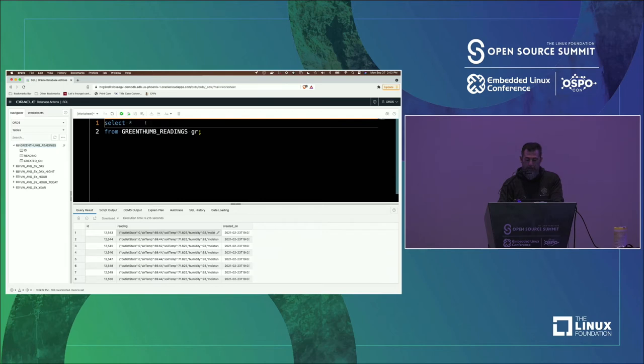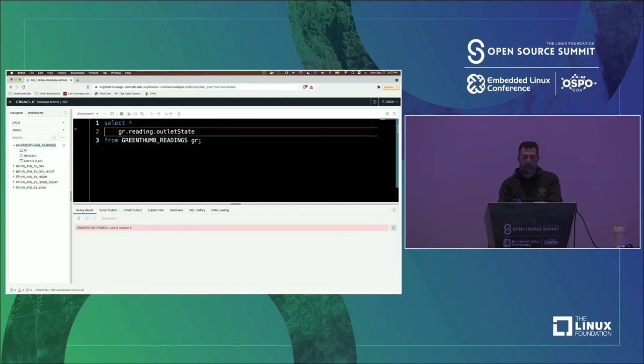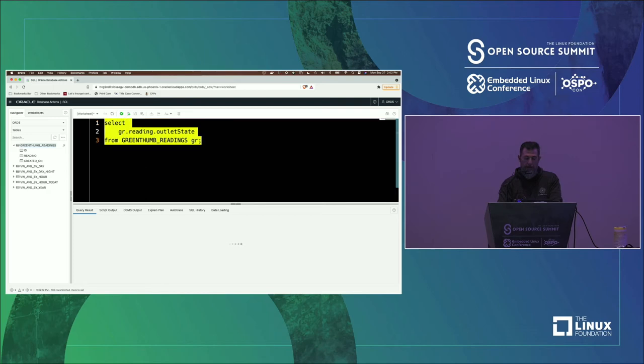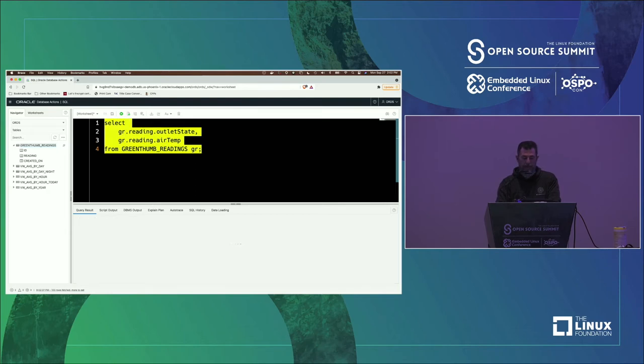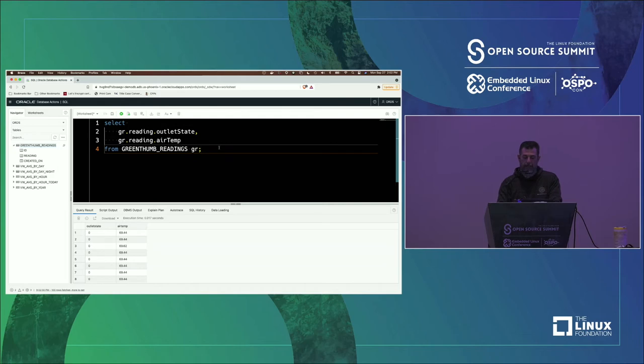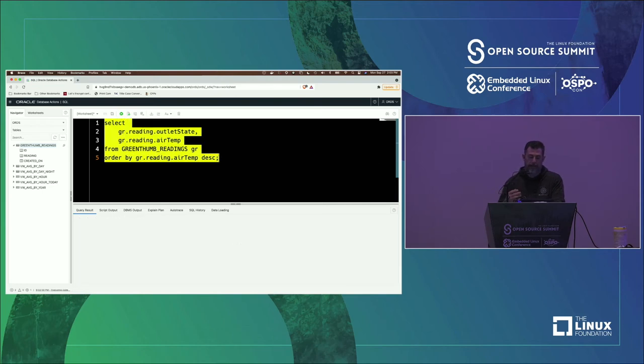The nice thing about the Oracle database is that it treats that JSON as basically a first-class citizen in the database, so I can actually query directly into that column and pull those values out individually. This allows me to do those nice aggregations. So if I wanted to pull out the air temp, is it air temp or air temperature? Air temp, okay. And I can do whatever I need to, right? I can order by, so it treats it all like a first-class citizen in my table so that I can sort, aggregate, do all those fun things.